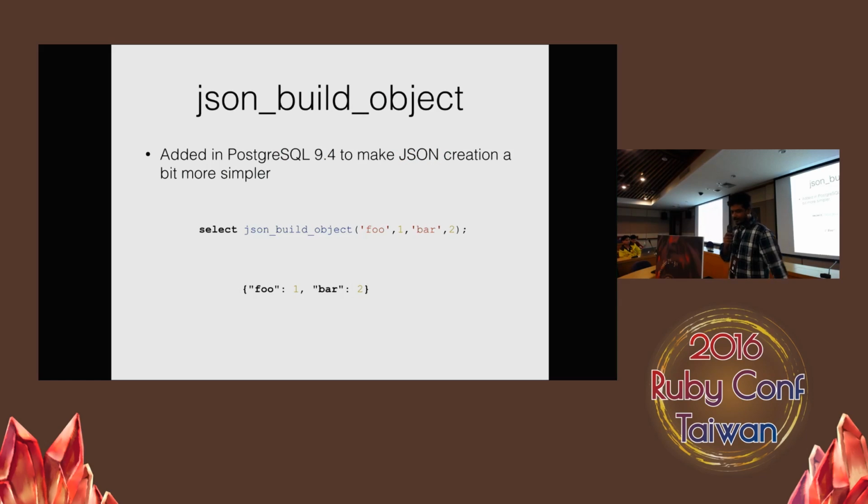And the later versions of PostgreSQL have a simple method with which you can create any custom JSON you want. Let's say you want to create a JSON that's not even part of your database. In that case you can just select json_build_object, pass in the keys, pass in the values, and that's it. You get your JSON.